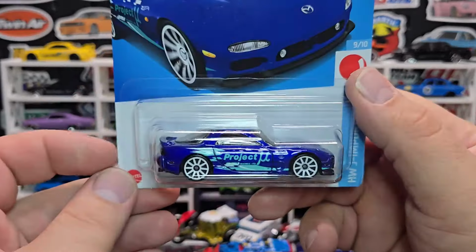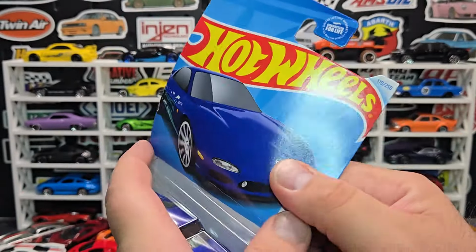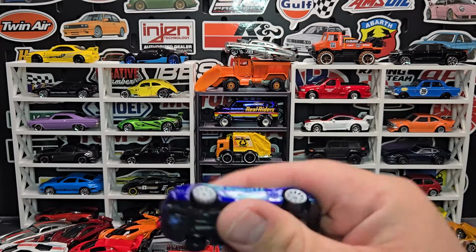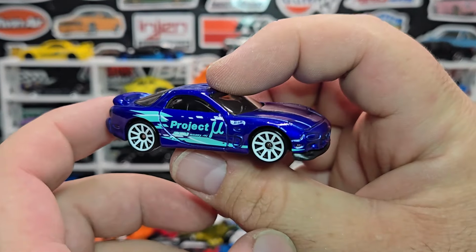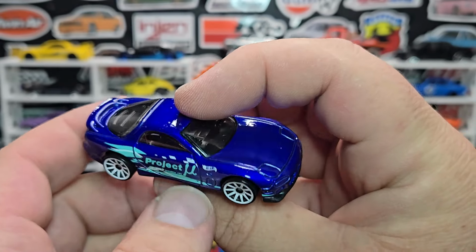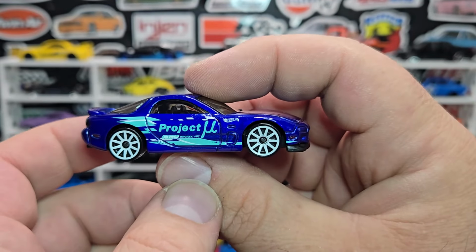P case as well. This is the second color for the RX-7. We've seen the Project X before this year. I think it was in white. Now it's in blue, or Project U. My apologies. So this one in blue. The blue is fantastic. This one looks really, really good. I like the white wheels on there.